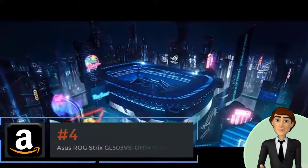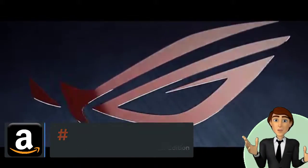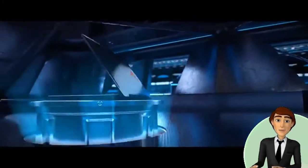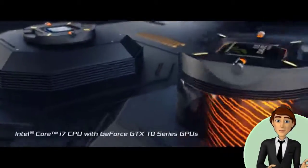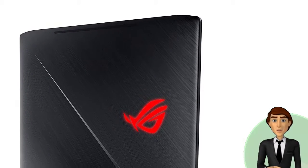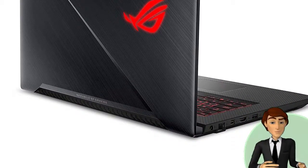At number 4, we have the Asus ROG Strix GL503VD Scar Edition. I said at the beginning that choosing a laptop usually means picking two between price, performance, and portability. Where thin and light laptops like the GS65 offer the latter two of those three, the Asus ROG Strix GL503VD Scar Edition instead checks the first two boxes, price and performance. In exchange for a larger shell, the GL503VD packs in a regular, non-Max-Q, GTX 1070 GPU. This results in a performance improvement of around 15% at a slightly lower price point.